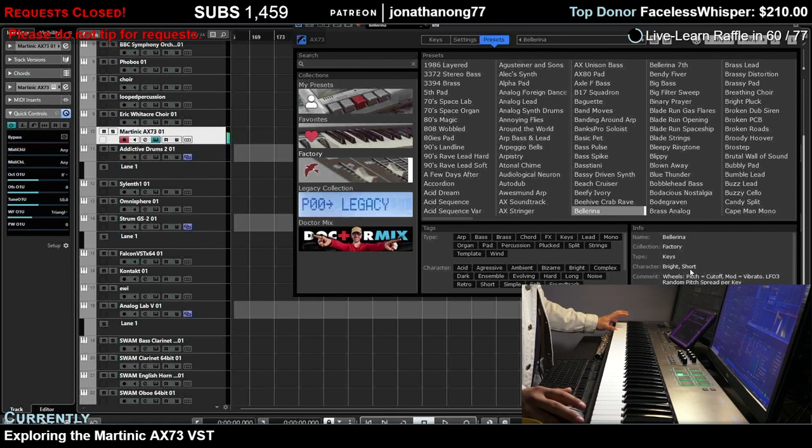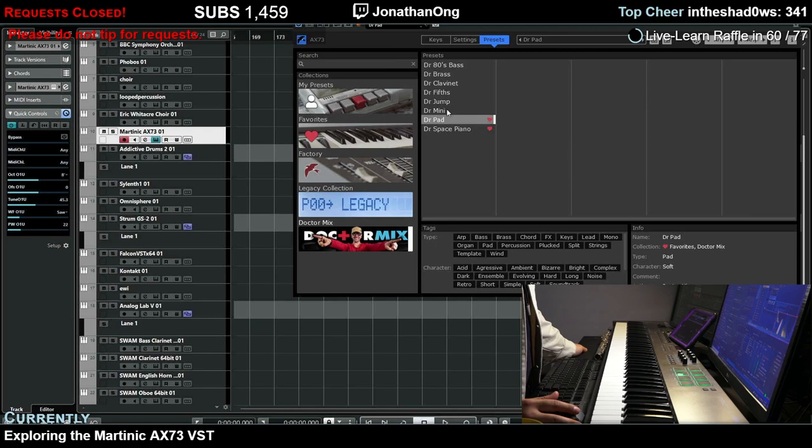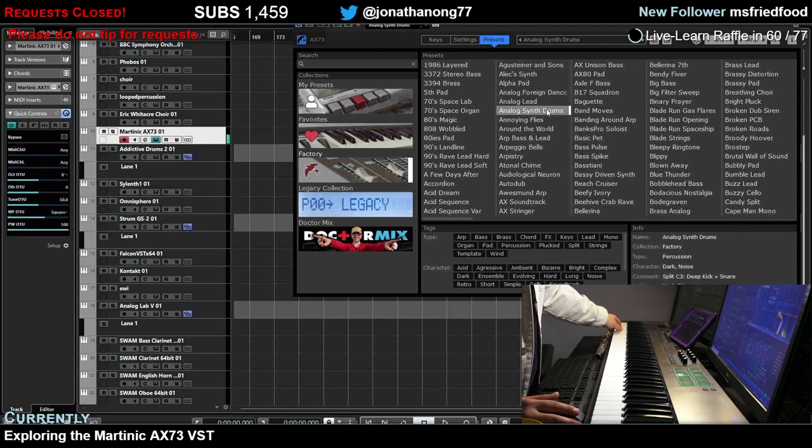Let's do some of these favorite things. Okay, so let's go. We definitely like the space piano, and we like Doctor's pad, and we like his mini. Those are easy favorites. And now if we go back to here, we also liked, let's see, we're going to make our way very, very slowly through the swing. We need drums too.